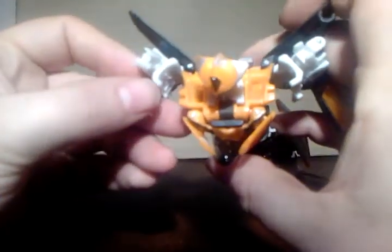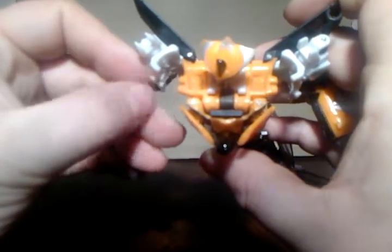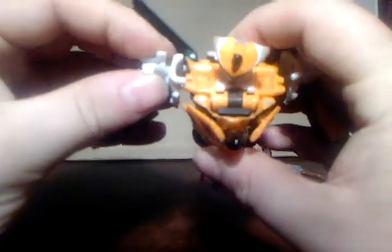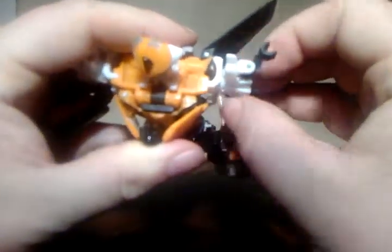Fine. Clip in. And then tabs on the shoulder pieces, slot on the collarbone, and you tab that in, and tab that in.